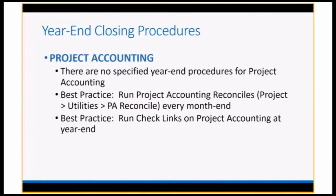Project accounting. We have a lot of project accounting clients. Those of you who have project accounting, there are no specified year-end procedures for project accounting. So when you go through my document we're sending out, you aren't going to find any closing procedures. But we do have a couple best practices we recommend.